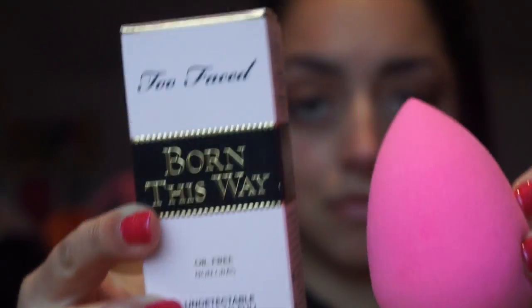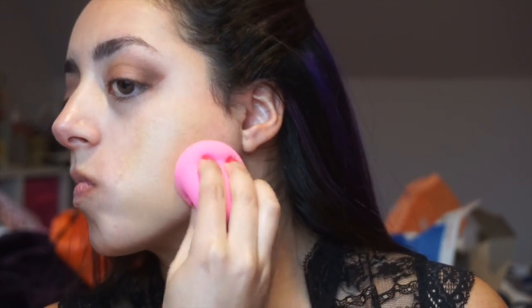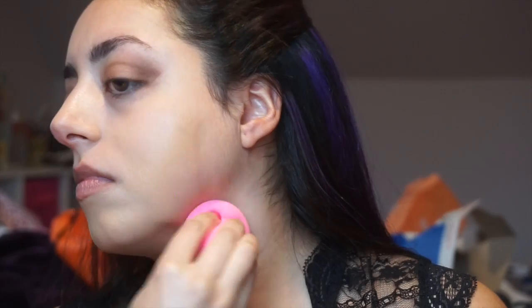Then I'm taking my foundation. I'm trying this one from Too Faced that I just recently purchased, and a wet beauty blender. And I am going to, of course, apply that to my entire face, making sure that it is evenly applied into my hairline and down my neck.